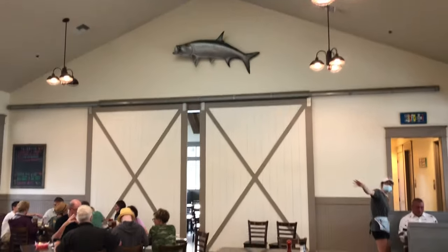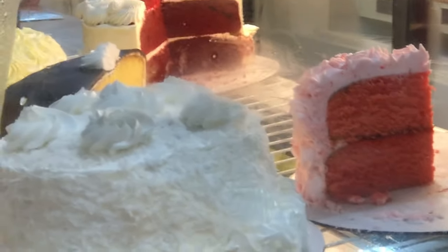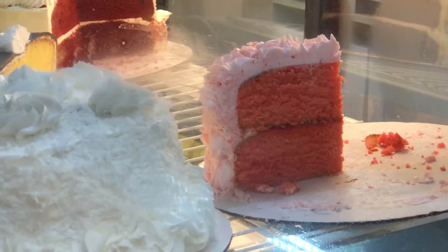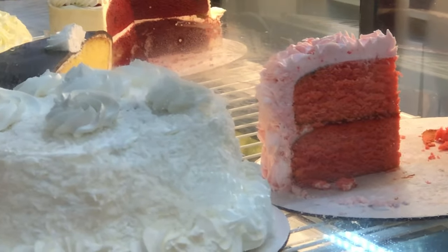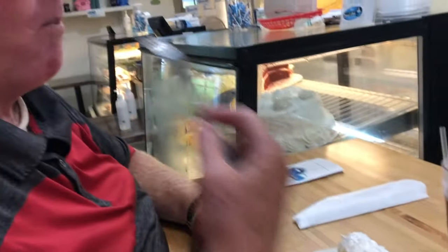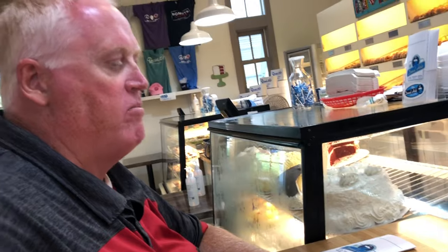Most neat. This is how thick the cakes are here. And they have cheesecakes and all sorts of donuts. It is known for the best key lime pie. Tastes good?